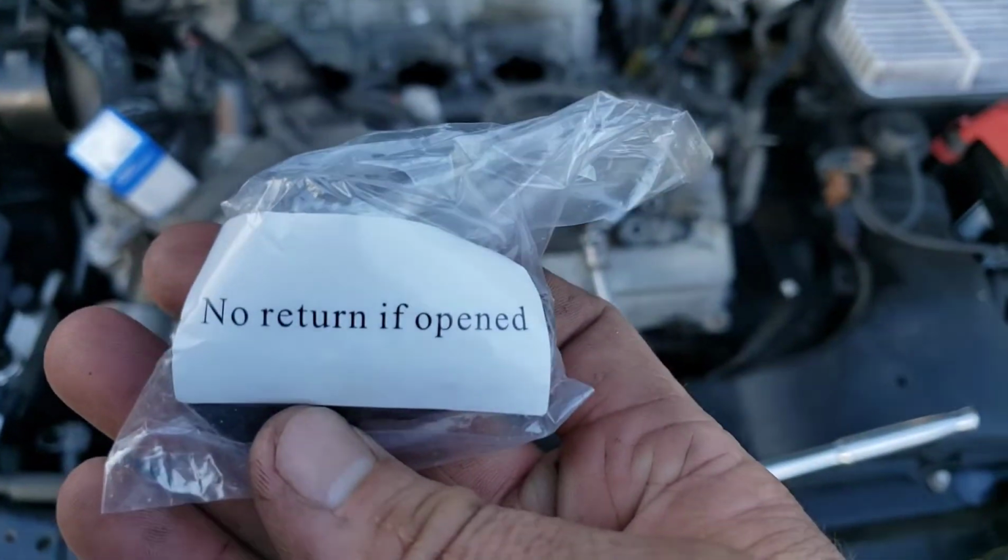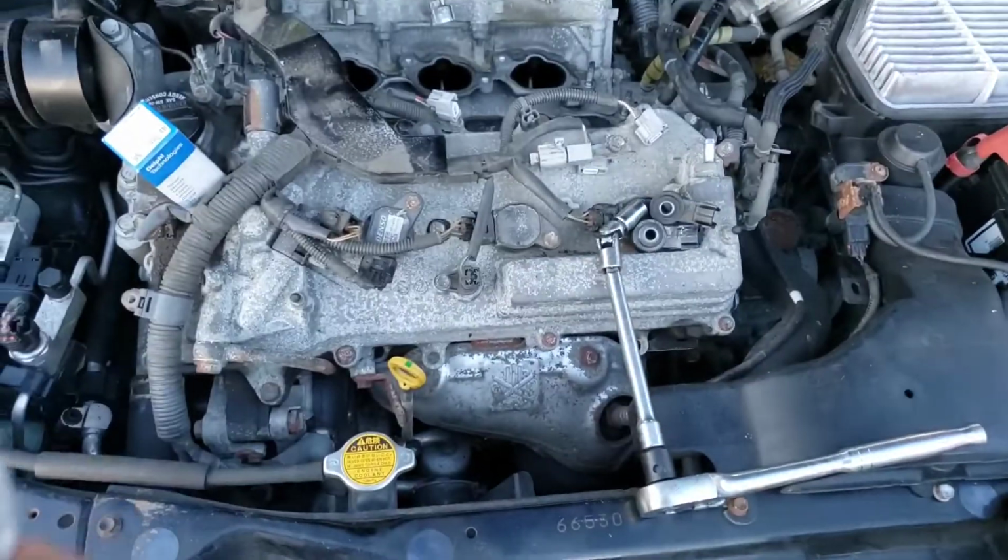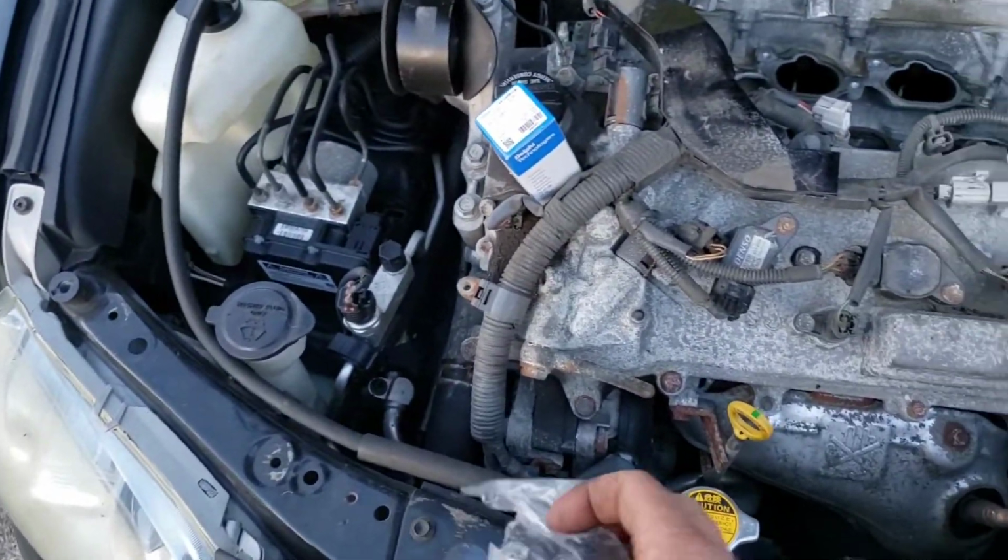Uh-oh, no return if opened. Oh well, we're not going to return this because we're going to put it in.